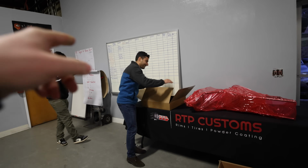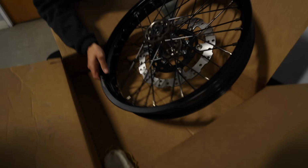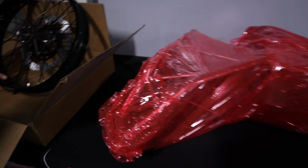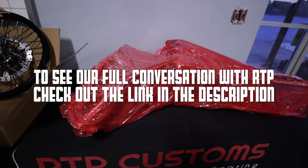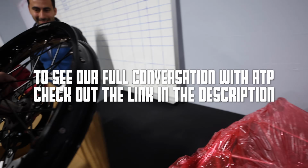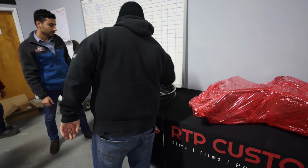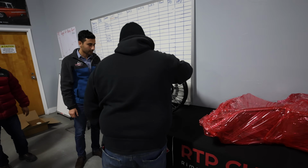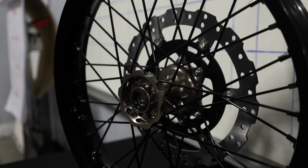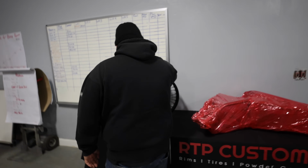Okay, so we got the wheel that we gave these guys, right? Yes. So let's all look. This is the wheel. We've all seen this. And because of the red plastic wrap, we have no idea what color that is. We can go ahead and do this. Hold it up for us. I'll hold it. See if it finds a spot to stand.